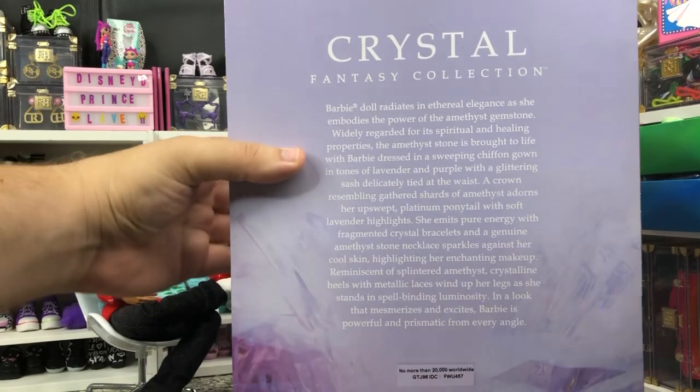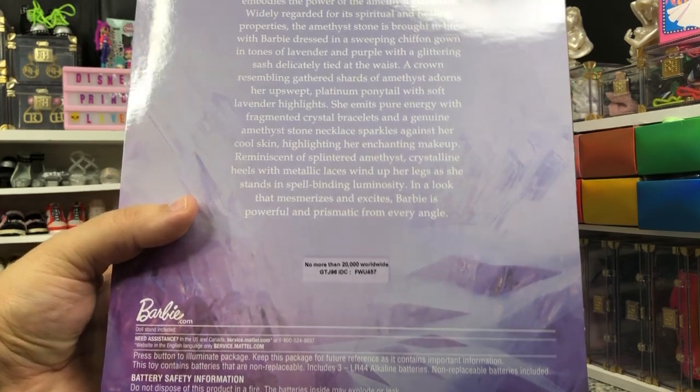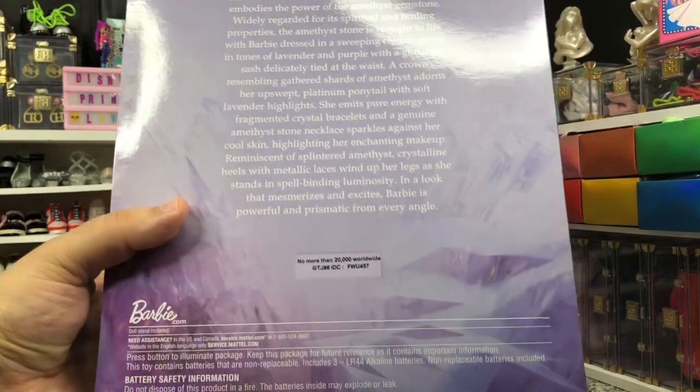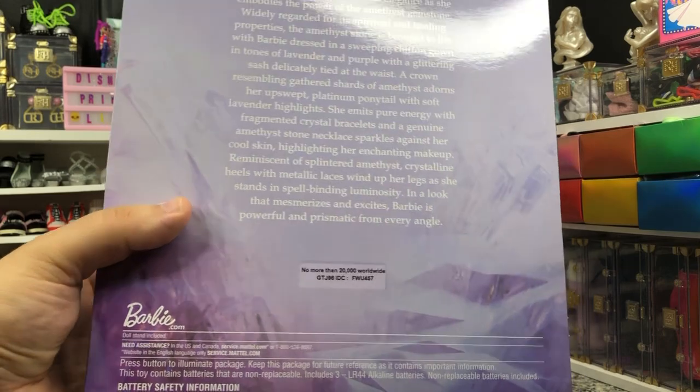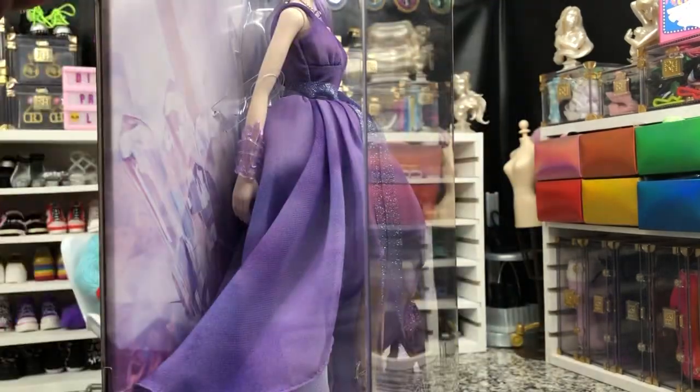So, for future reference, the box takes 3 LR44 alkaline batteries. And it says they're non-replaceable. I don't know what that means. I think that just means you probably have to take the box apart. Here is the UPC and the item number. Again, no more than 20,000 in this set.